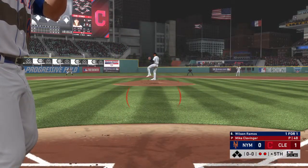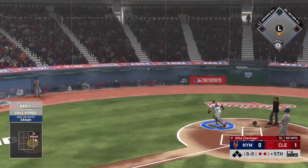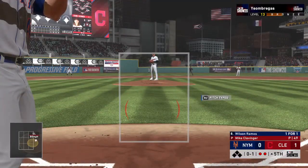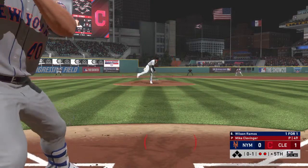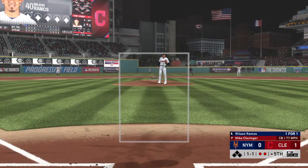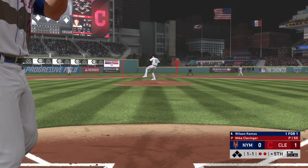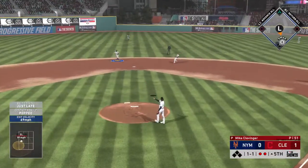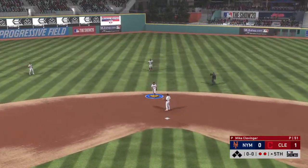Riding in once again, Wilson Ramos. He reached on a single in his first try, and it's fouled away. No runs, just one hit, and no errors on the Mets line score so far. And now a curveball that bounces up to the plate. It's 1-1. Popped up. Lindor is there for it. And that's the third out.